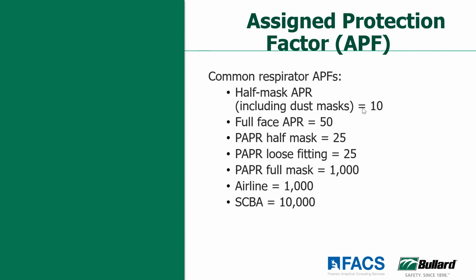So if your permissible exposure limit is 1, then we could go up to 10. If your permissible exposure limit is 2, we can go up to 20, so it's 20 times. Full face air purifying respirator, protection factor of 50, so 50 times the occupational exposure limit. PAPR, half mask, 25. The loose fitting face piece that we saw in the picture is a 25. PAPR with the tight fitting full face respirator gives you a protection factor of 1,000. And then you can see airline is 1,000 and the self-contained breathing apparatus is 10,000.